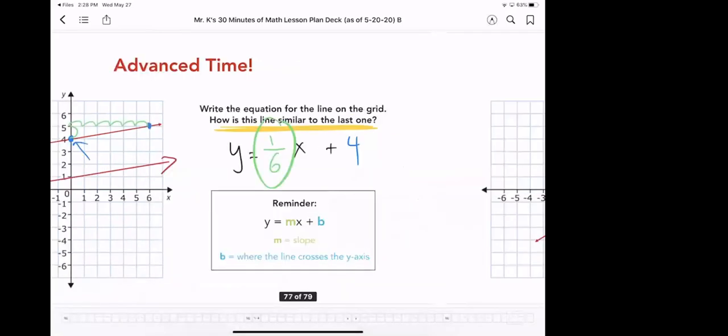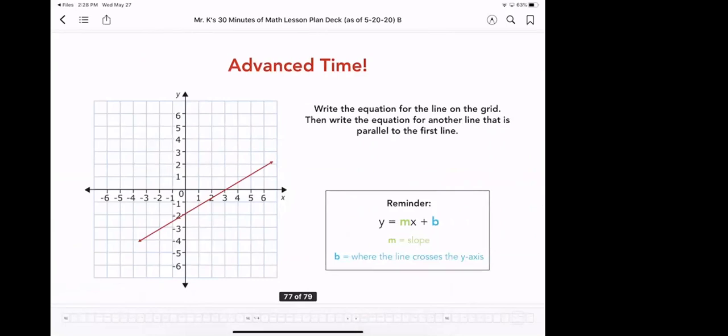Okay, here's what I'd like you to do for this one before we wrap up. I want you to write the equation for this line, and then I want you to write another equation for another line that is parallel to the first one. And you can pick any other line that you want as long as it's parallel to the first one. Go ahead and work on that.